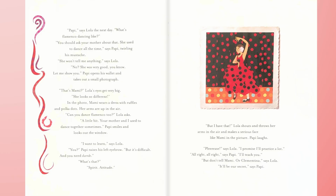Papi laughs. "Please," says Lola, "I promise I'll practice a lot." "All right," says Papi. "I'll teach you." "But don't tell Mummy or Clementina," says Lola. "It'll be our secret," says Papi.